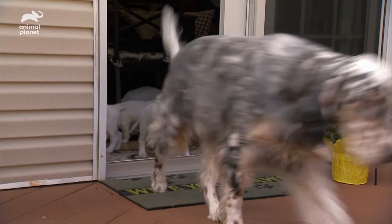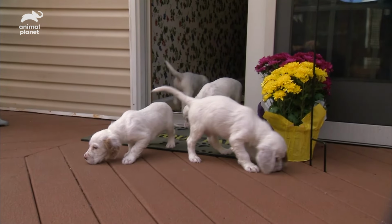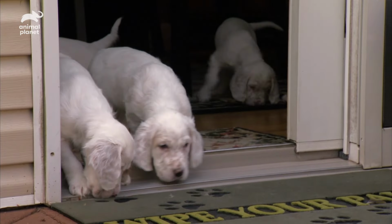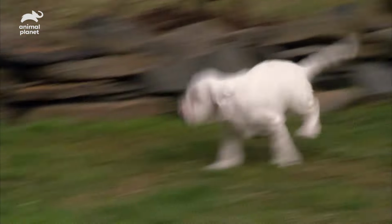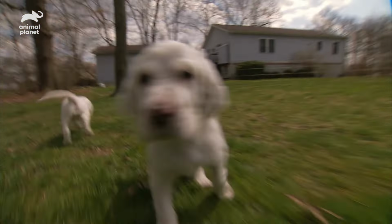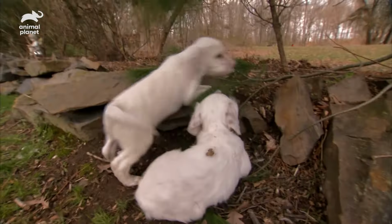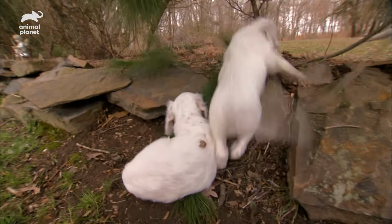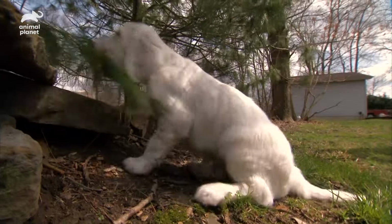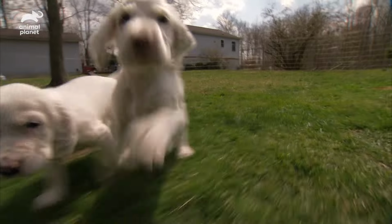Mom Duchess is thrilled to be taking her 4 boys and 2 girls outside for the very first time. And after a hesitant start, these natural-born field dogs are ready to take in all the sights, smells, and tastes of the great outdoors.